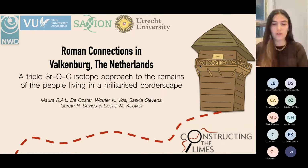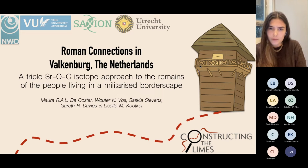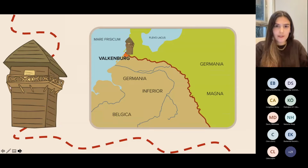Today, I will present preliminary isotope data from the human remains from the cemeteries at Valkenburg, which is the most western site on the European mainland. As you can see here, Valkenburg is situated right on the coast along the lower Germanic limes, which is the red line. It was one of the earliest legionary fortresses in this region of the Roman Empire, and one of the most popular assumptions is that it was built to accommodate the troops that would then go on to invade the British Isles.